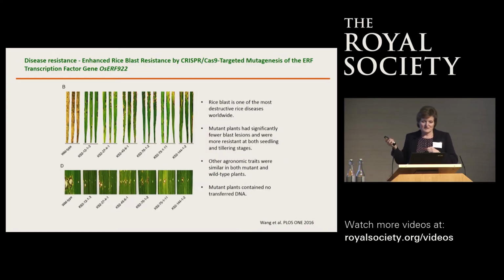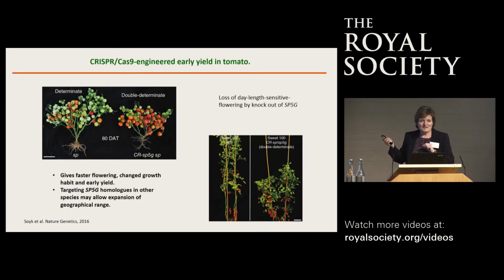There was a similar example of another disease resistance in rice, tackling a very destructive rice disease called rice blast, again using CRISPR and showing significant resistance to rice blast, which is quite exciting. And this one you've already seen, the tomato example. Again, faster flowering and more even yield is another possibility. In my lab, something we're working on at the moment is engineering drought tolerance using CRISPR in cereals. I don't have results to share with you yet, but I do believe that there are real opportunities to use CRISPR for engineering drought tolerance. It's something we're looking at.